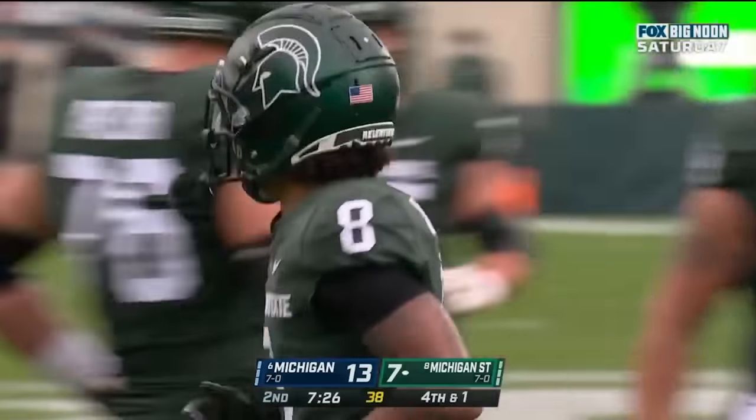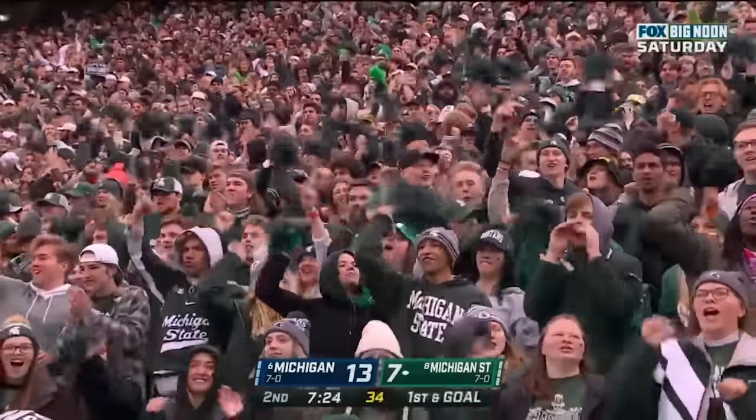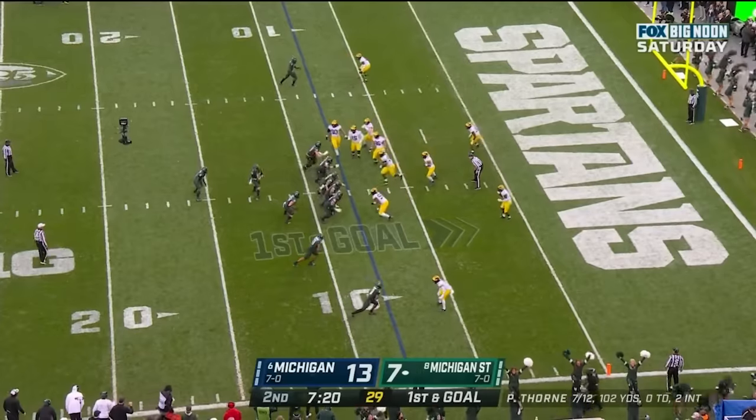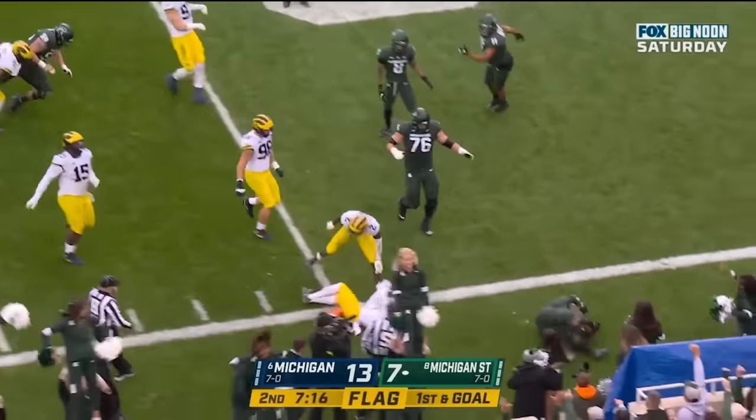The Spartans fooled everybody, pulling a rabbit out of the hat. Michigan has struggled giving up the big play. They lose people in coverage, and here misaligned at the snap again. Flag on the play, Walker!